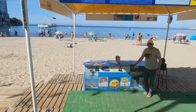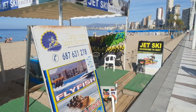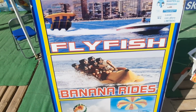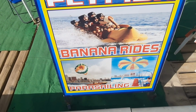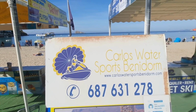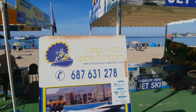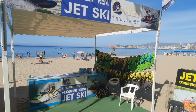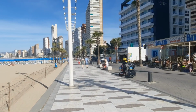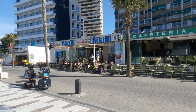Perfect, thank you. So here you have the fly fish. This one right here, you have the banana rides and the parasailing. All the information is on the official website as well. You can see all the prices right there, especially because they've opened up just right now, basically yesterday. So starting from now on, you can have all these activities right here on the Levante Beach.